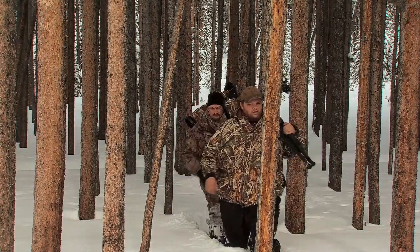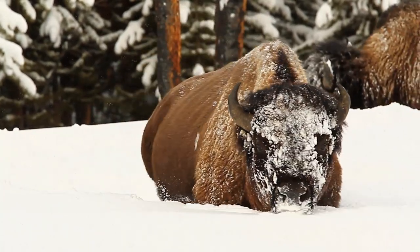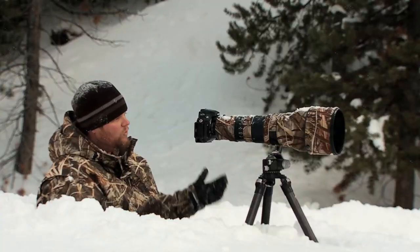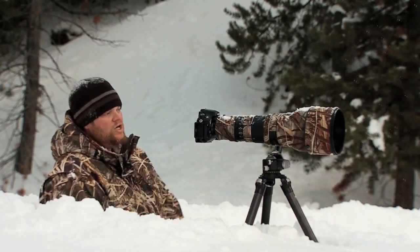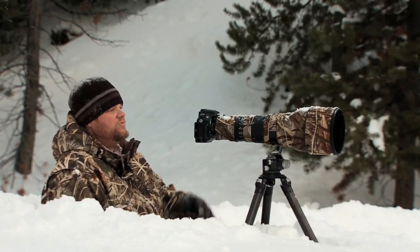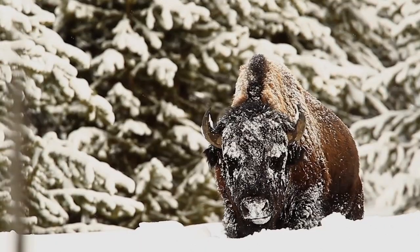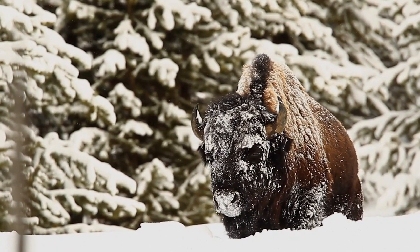This is a classic winter in Yellowstone situation right now. We have bison in extraordinarily deep snow. We waded into this, it was over my waist. I'm 6'2", so we're dealing with 3, maybe even 4 feet of snow that I'm seeing these bison trudge through. And as beautiful as the situation is, this can actually be extremely difficult to work.